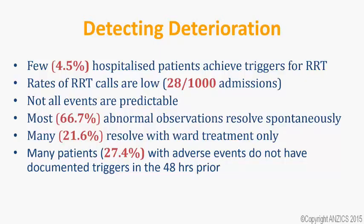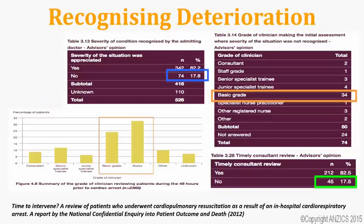Now that varies amongst hospitals, but if you have a low background workload, it's even harder to detect these deteriorating patients. Furthermore, not all events are predictable, and of those patients that do have abnormal signs, a large majority of them either resolve spontaneously or resolve with just some ward treatment only. And the other challenging factor here is that of patients that do go on to have an adverse event, within the 48 hours prior, at least a quarter of them don't have any documented abnormal vital signs. So picking the at-risk patient, picking the patient who goes on to have an adverse event is challenging.